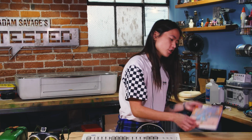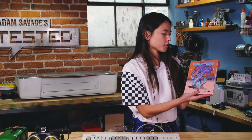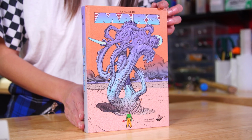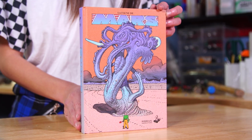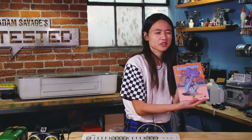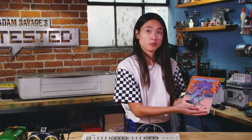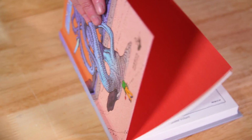The next thing I want to share is this book drawn by Mobius. It is called La Faune de Mars, which essentially translates to the wildlife of Mars. I particularly like this book because, one, it's very portable. It's something you can easily put in a bag. Two, it's Mobius, and I am obsessed with his artwork.